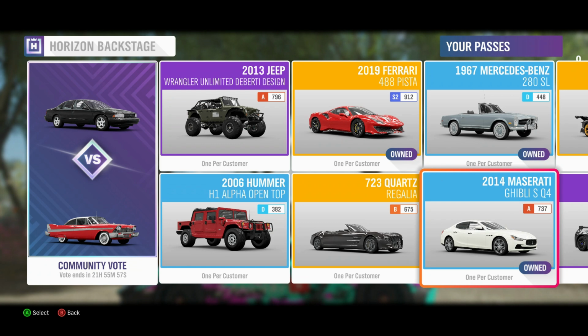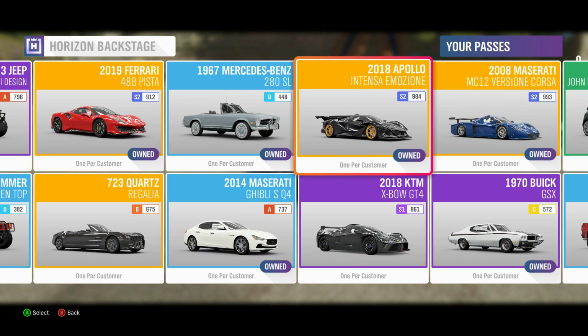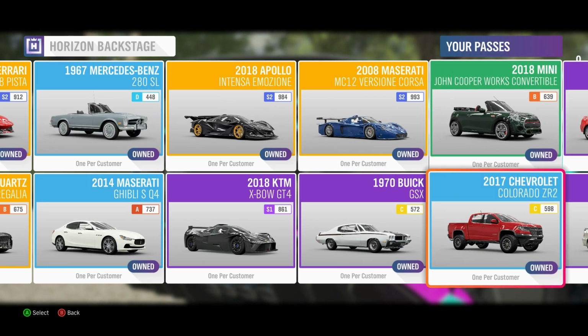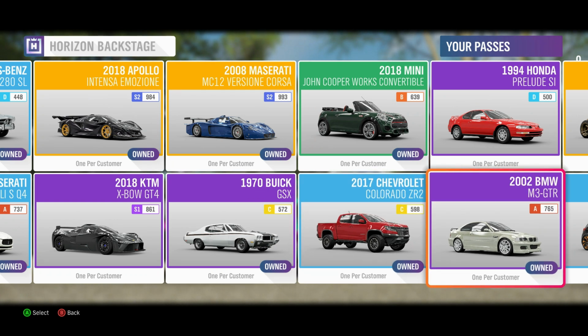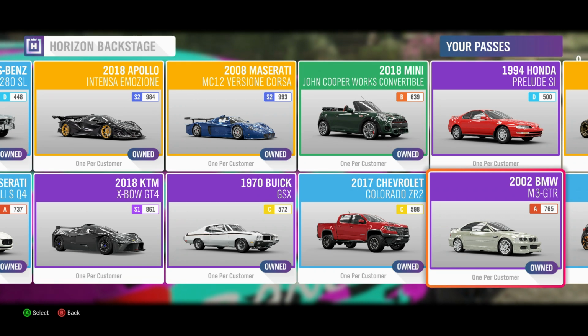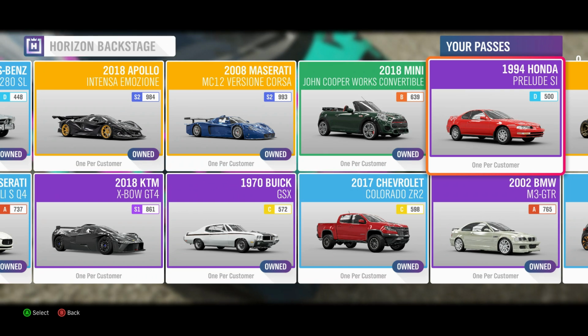Again, a car that should be 15 million credits and has never appreciated in its life. Next up, Apollo IE, 8 mil, 6 mil for this thing. Not worth it. ZR2's currently at 8.1 million credits, depreciated down from 12. M3 GTR, a very risky investment. 14 million credits down to 11, down to 8, back up to 11. It's seesawing. 1994 Prelude SI, as of today, right now, 12 million credits.